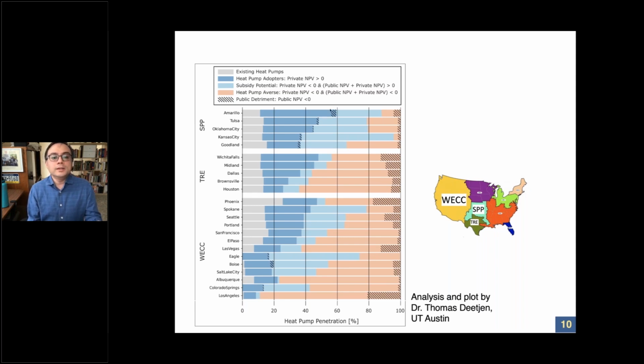But what this does argue for is a targeted approach. So, for example, in Amarillo, Texas, any of these places would benefit from shifting to heat pumps, whereas only this proportion of houses actually has heat pumps. And this analysis accounts for the fact that different houses have different levels of efficiency.